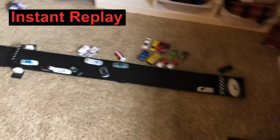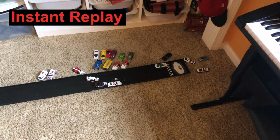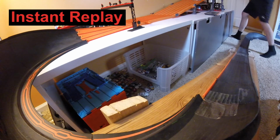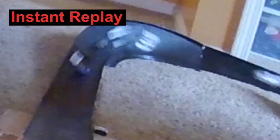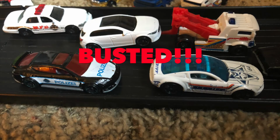So Agent 1457 will not move on as he wrecks coming off the corner. No wonder he's from Russia. He's such a bad driver. Well, actually, not really a bad driver. He had a good jump. He just could not handle turn 3 very well and makes that mistake. But good try for Agent 1457, although I'm still not sure how Jeff got this guy from Russia. But anyways, he is busted.